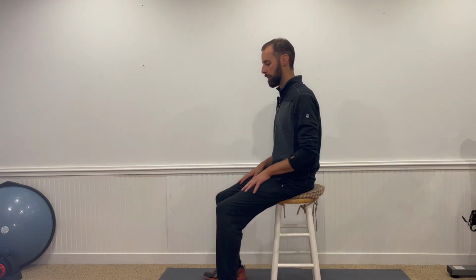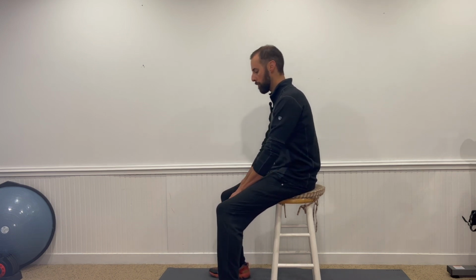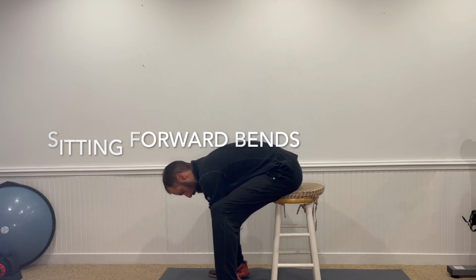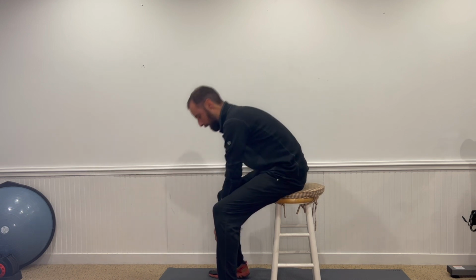Okay, the first exercise that we're going to do to help get rid of those leg cramps at night is you're going to be sitting in a chair. I'm on a stool now. It doesn't matter what you're sitting in, the side of your bed, any kind of chair, it doesn't matter. But what we want to do is sit on the edge of your chair, your knees about shoulder width apart, maybe a little farther, and you're just going to reach down towards the floor, and you're going to let your back round out and that curve develop in your back, and then you're going to come back up.